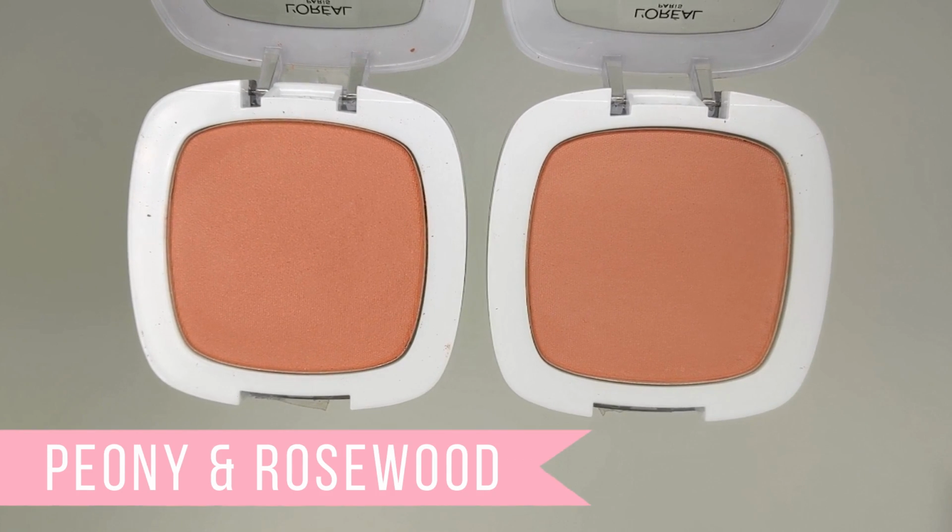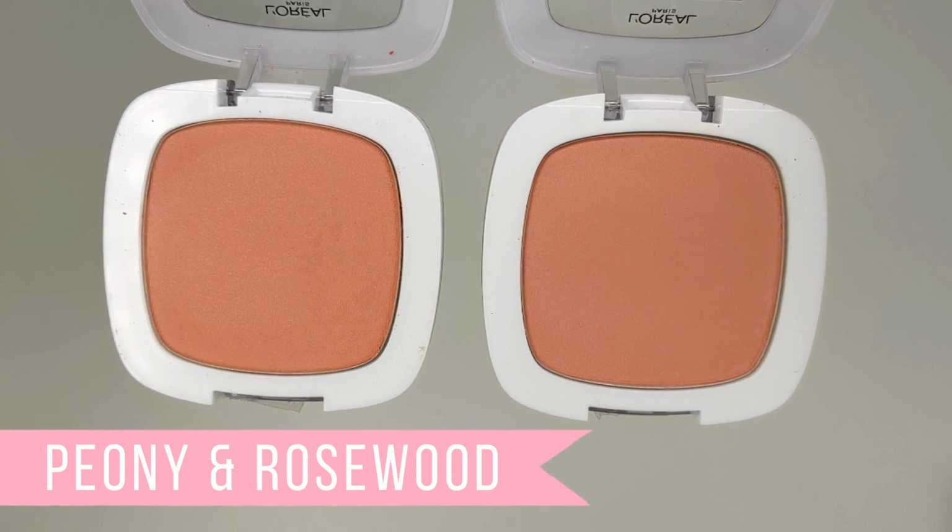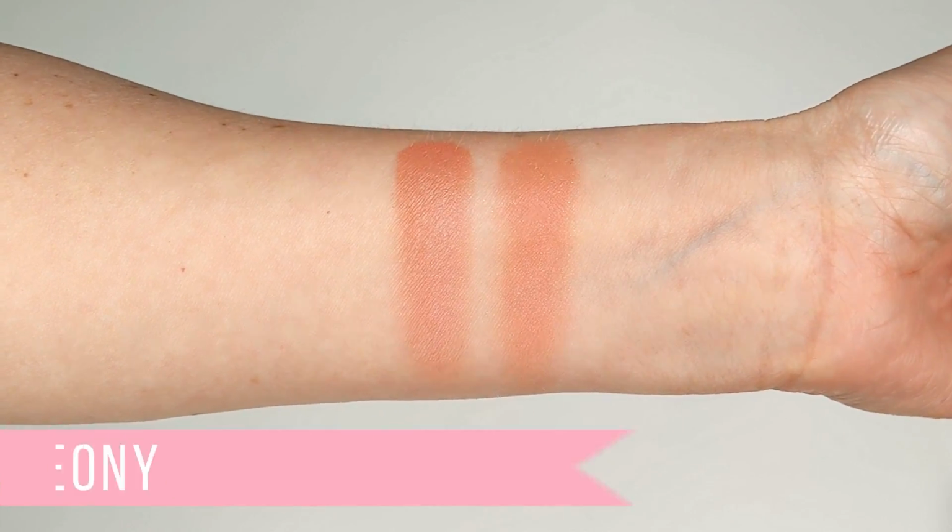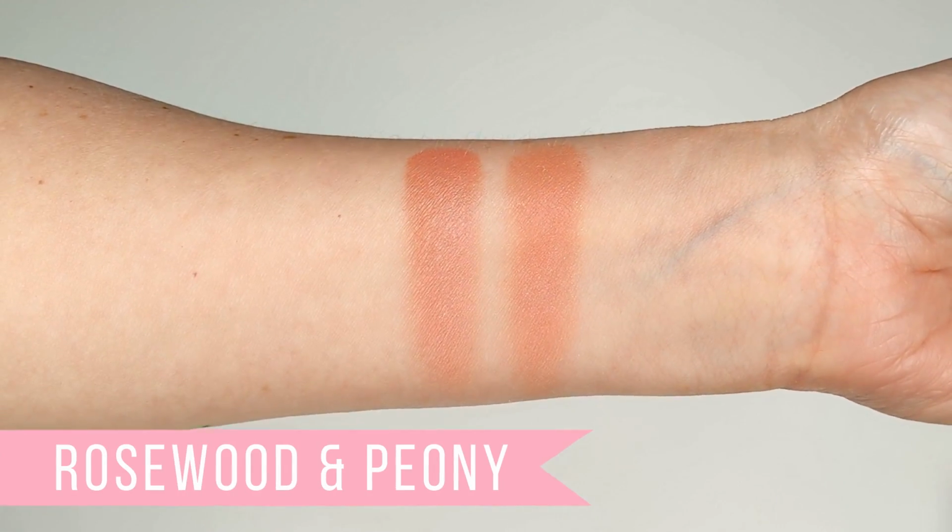These are really beautiful. When I swatched them, I wasn't super impressed because the color hardly showed up, but with a brush, when you're applying them to your cheeks, they're just really friendly to the skin, and they just look so natural, almost like you're blushing from within.